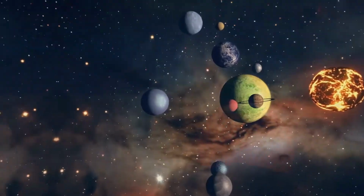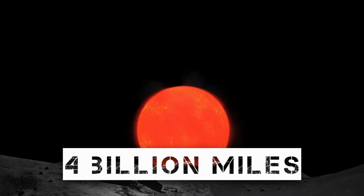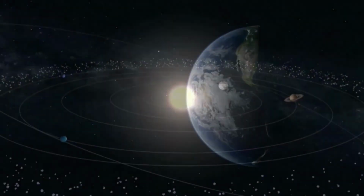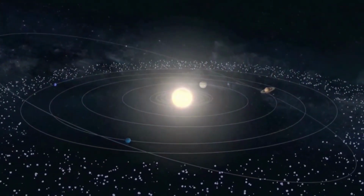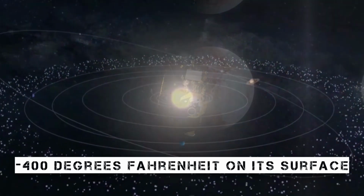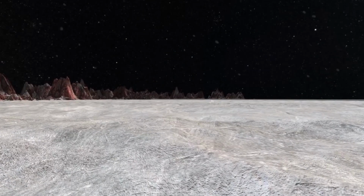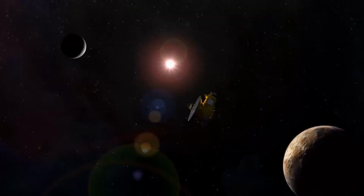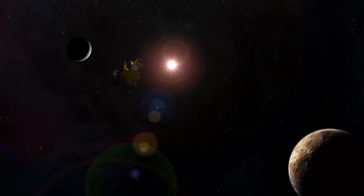The typical distance between Pluto and the Sun is around 4 billion miles, which is 40 times farther than Earth. As a result, Pluto receives very little light from the Sun, allowing temperatures to plunge to about -400 degrees Fahrenheit on its surface. The most recent discovery adds to the mounting body of evidence indicating Pluto has long been home to an active ocean, and only just this year did another piece of the puzzle come together.